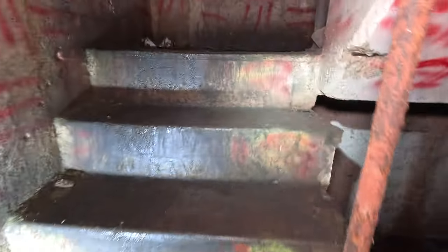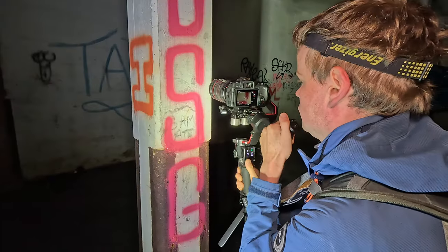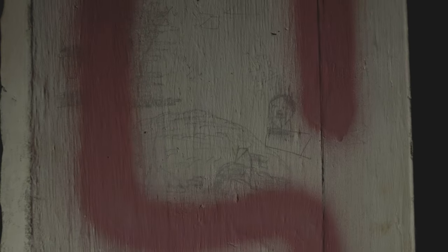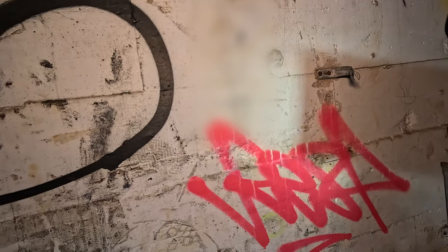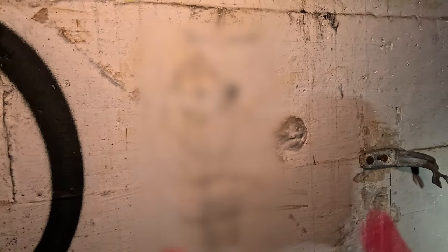If anyone's wondering, there's an incredibly strong smell of weed here at the moment. I get to carry a 500 gram GoPro. Tom gets a 6 kilogram gimbal. I can't even work out what's going on. If anybody in the comments can work out, but no, don't. This is not going on the video.